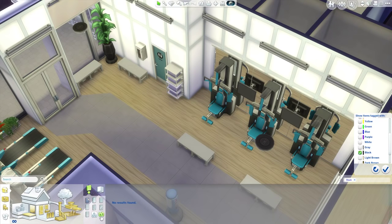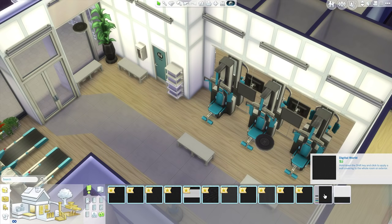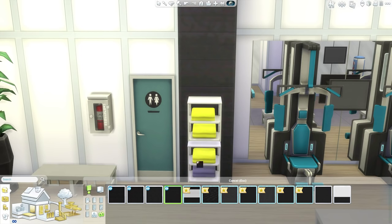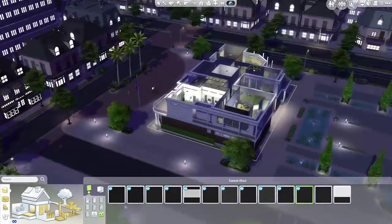Let's see. Nothing fun. Hang on, let's go all. Oh, but it's all spa day content. So you'd have to have spa day, I guess. Let's see. That's not completely black, though. That isn't either. That's obviously not. Any of these just a plain black texture? Ooh, that is. There you go.